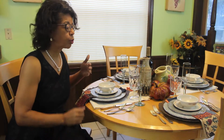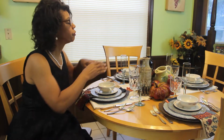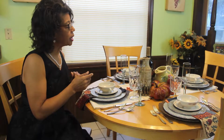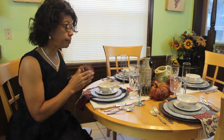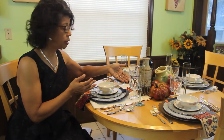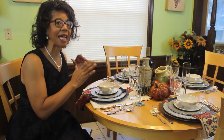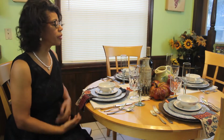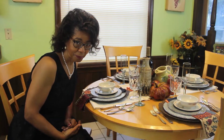Thanksgiving is one of those times where you do tend to see more full centerpieces than usual, whereas typically I will go with something just simple and clean. Maybe just a pitcher or a vase of flowers in the center. But on Thanksgiving, I like to expand just a little bit. So he can work with this for one day.